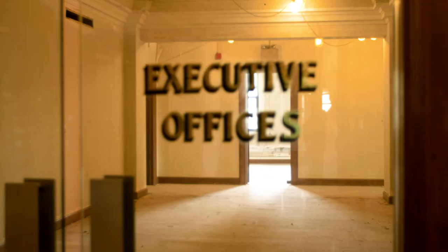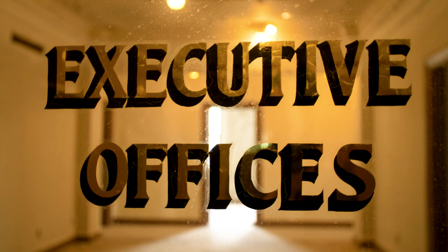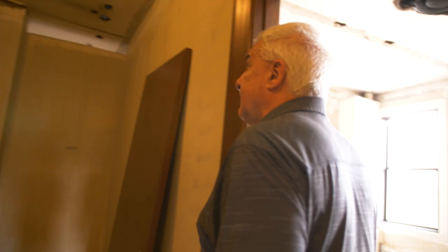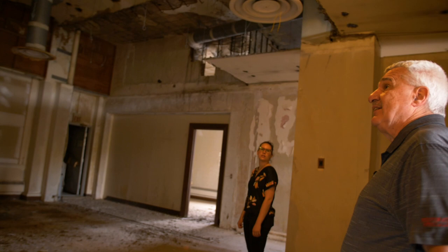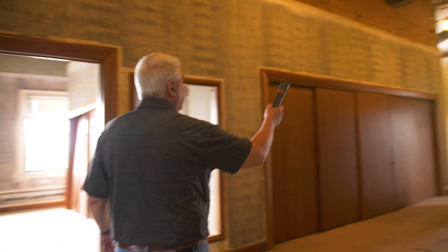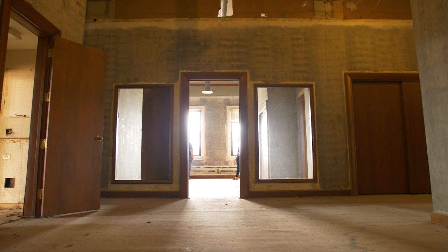Executive offices. This floor has the advantage in one area, they're very high ceilings. So there'll be something special done with this. Again, more creative people than me will figure that out. See the height we have here? So this will probably allow them to do a little more, like lofts above the living area.